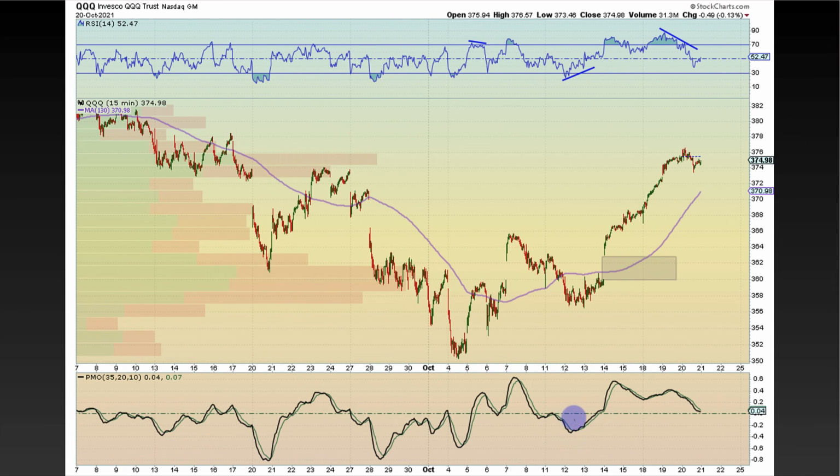The Qs also just this relentless drift higher on a dying off RSI, as well as the PMO, momentum is just dying off. So it's just a very interesting area. Now we came up all this way into this volume shelf profile with previous resistance. So if we start getting back above 376, and maybe we see the yields take off, just die off a little bit, stop rallying so hard to the upside, that can really propel the monsters of the market, which is, you know, the FANG stocks.